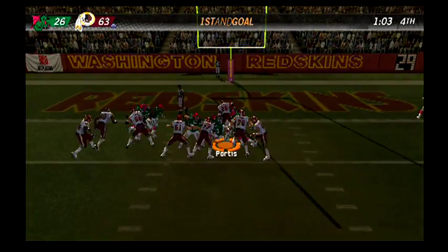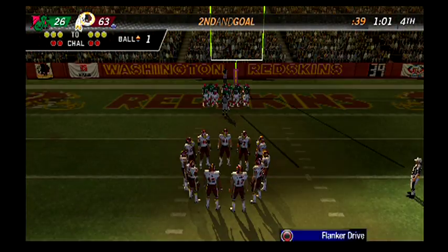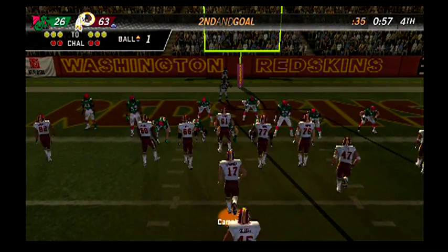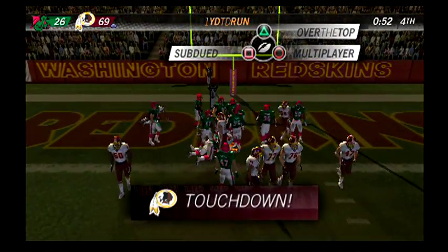Purple, 49. Hand it off. Hurdles free. Johnson is there for the tackle at the 1 yard line. Pound this one up the middle with your fullback. To tell him to protect the ball. Watch your eyes. You can't stop me. Set. Looking for the goal line. Touchdown, Redskins.